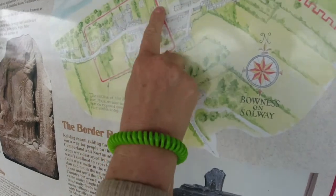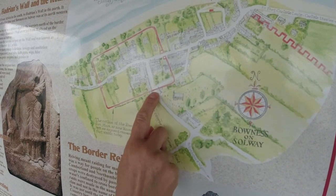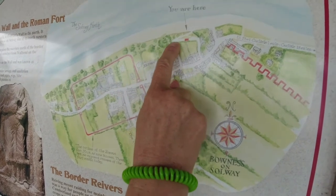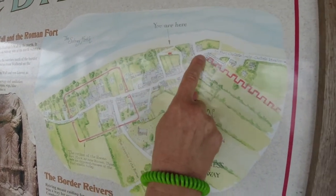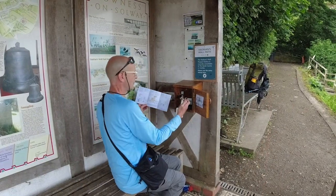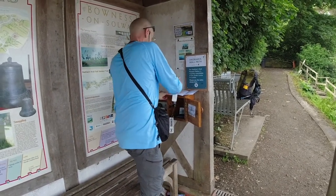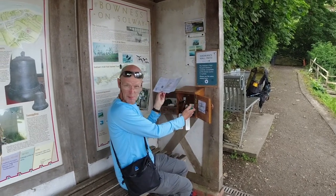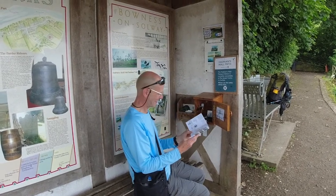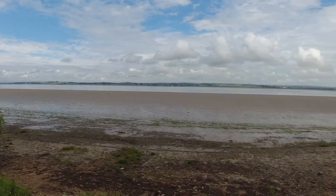So this is the fort, and we stayed over here in our tent, and we've walked up here into the invisible fort, come along here, and we're at the start, and then we're going to go over and follow the wall. Here I am at the start. I'm stamping my passport, and when we get to the end we get a big ceremony and a medal and tea and cakes. Done. And this is the view of the Solway at the start of the path.